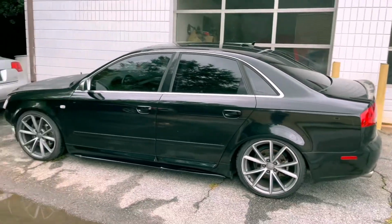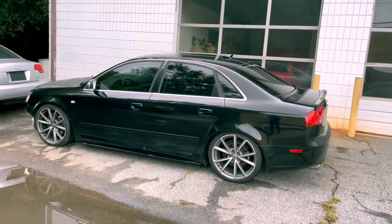Upcoming motor swap in the B7 A4. Yes, sir. Good, but right now, it's been a long night, so just bear with me while I figure out everything that's been done. We've got the head completely stripped down, ready for injectors, ready for a manifold, ready for a turbo, ready for everything. And I'm gonna just show you.